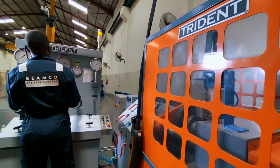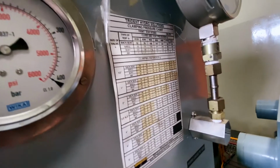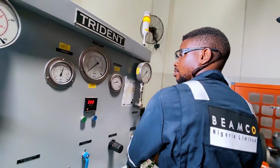The standard test procedure for isolation valves includes a seat test, where the valve is in a fully closed position and is pressurized on each side separately for at least 1 minute using water as the test medium.